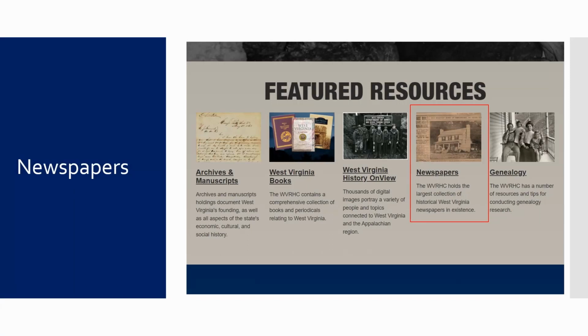Many local libraries and other historical centers will also have photograph or yearbook collections and other local records available as well. So the History Center at WVU is a great place to check out. They have collections of archives and manuscripts and various digital collections. And their digital collections do include newspapers.